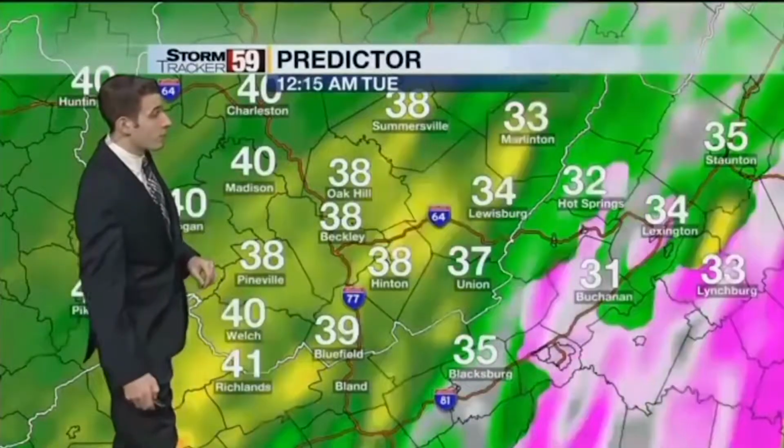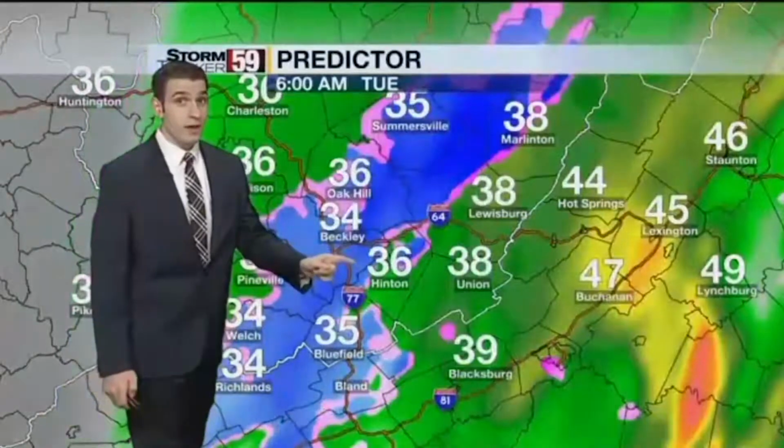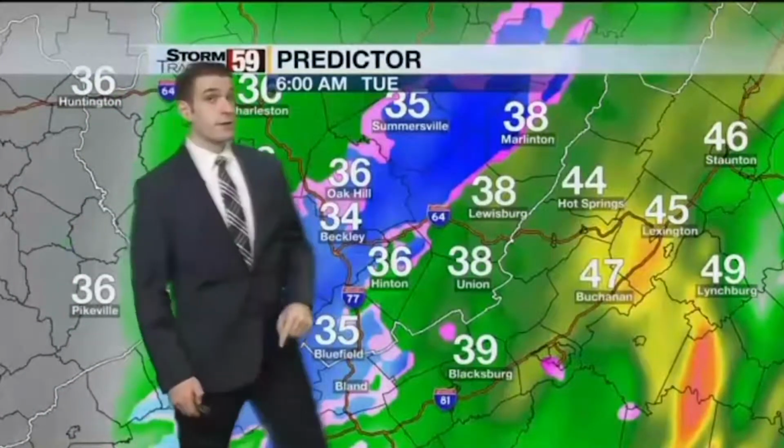Heavy rainfall after about midnight. That will carry over through Tuesday morning. Colder air rushes back in. We transition back over to snow.